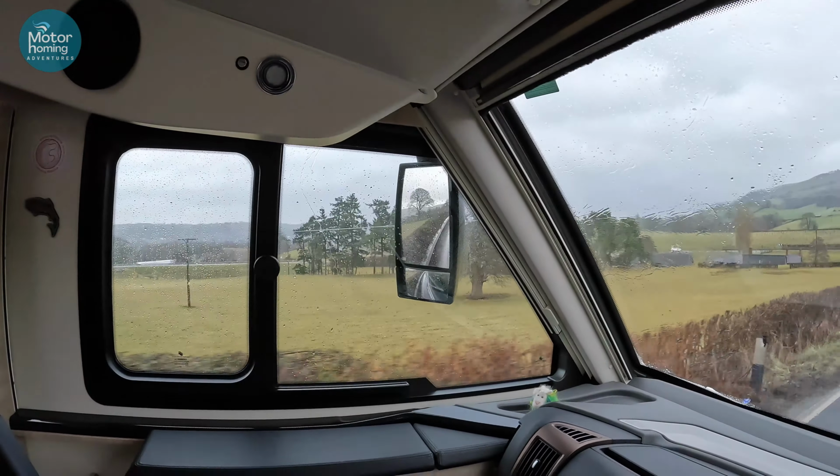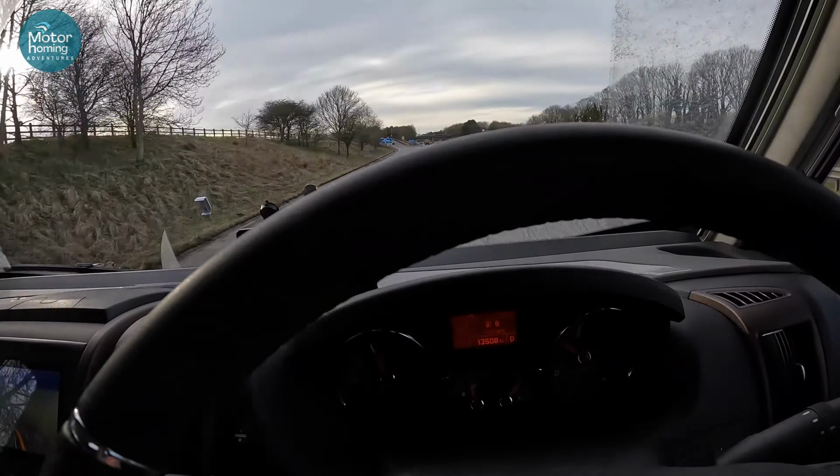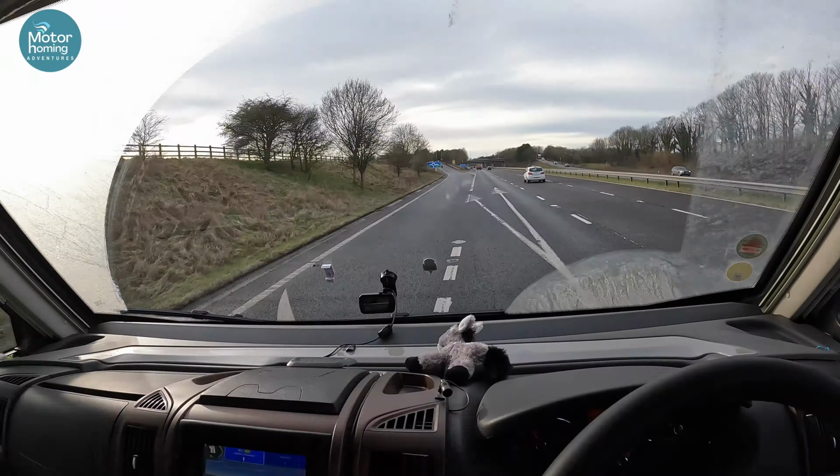So we're coming up to the turning for Kirkham and Fleetwood. That's a fair old mileage today. We're averaging about 29 to 30 to the gallon. And some of you might have guessed, the next mod is being done at Mick Parkinson's, a well-known figure in the motorhome world for some motorhome mods, and it's a towbar day today.